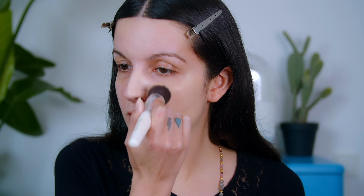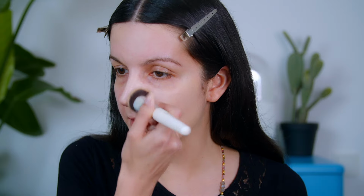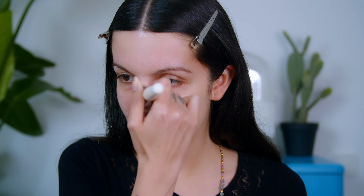The nose is the part that I don't love. I don't love applying this foundation on my nose. It just does not want to give me any coverage on my nose. And I did do tapping. I did do swiping. Usually I swipe my nose, but it just does not want to stick. I feel like it is looking very strange.